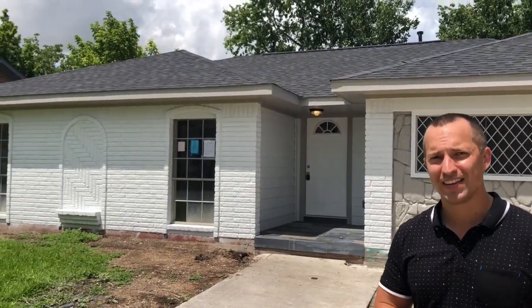Look, see if the house has decking. Pull up the first layer of shingles. See if it has the wood shingles. If it has the wood shingles, you're going to need to replace all of the decking. The decking is what goes up underneath the asphalt shingles that we put on roofs here in the Houston area.